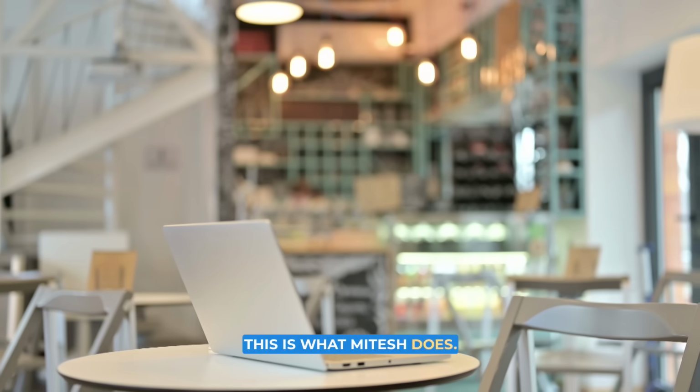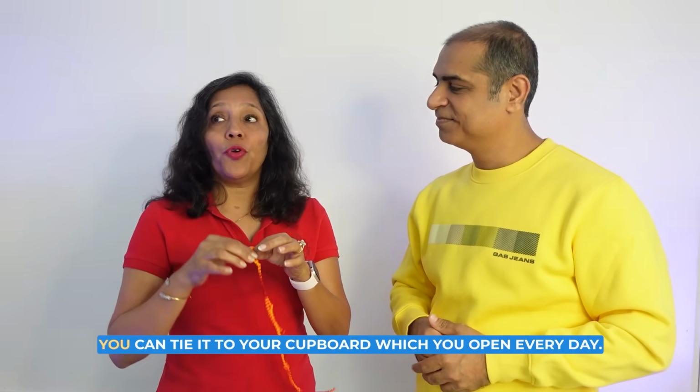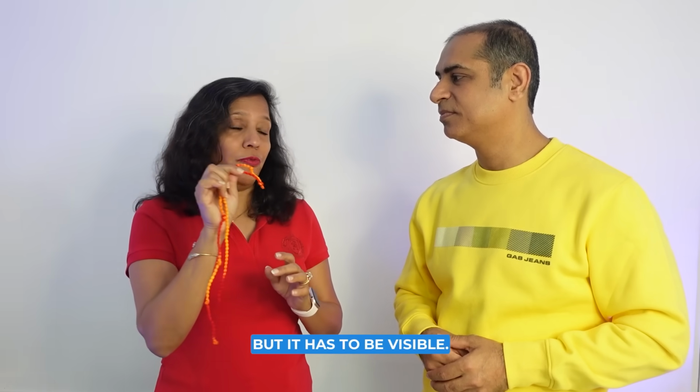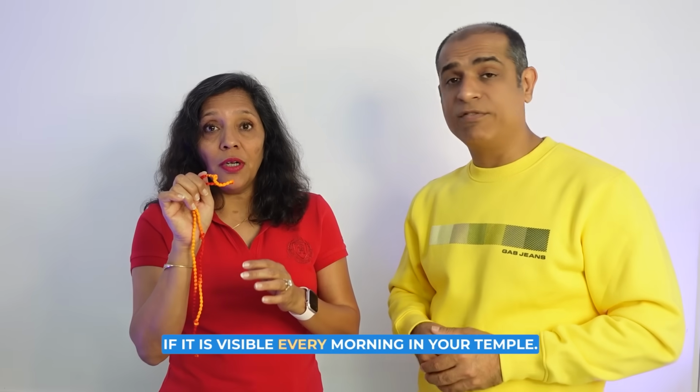This is what Mitesh does. He doesn't like it on his hand. Yeah, I don't like it on my hand, so I keep it on my laptop. You can tie it to your cupboard, which you open every day. But it has to be visible. Every morning in your temple.